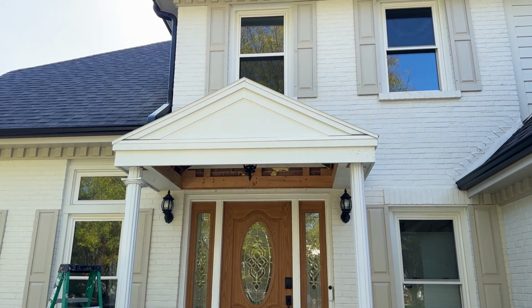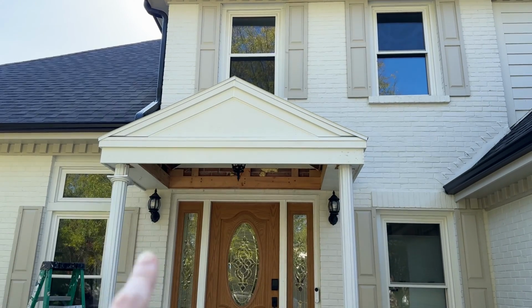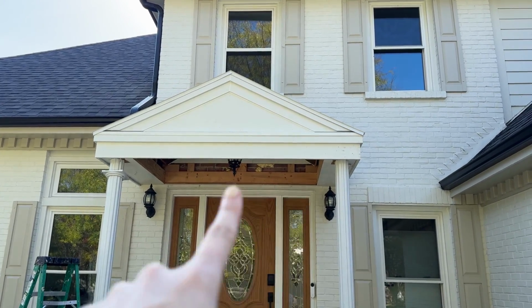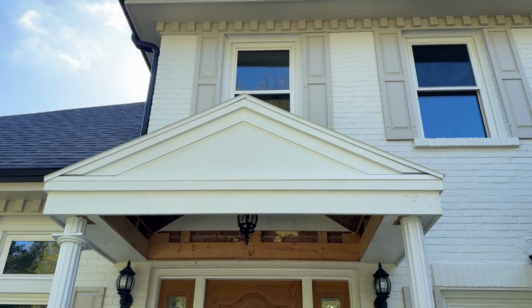Okay, our crew just left, so we're doing a quick little mid check-in while we can, and it looks like they have almost the whole covered entry done, minus the columns. Let me flip you around and show you. Progress is looking amazing. Again, they're almost done with this, and then they just need to put the columns in and finish the inside. But so happy with how it's looking.